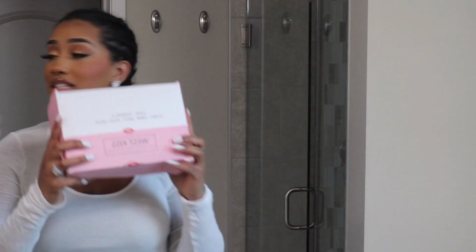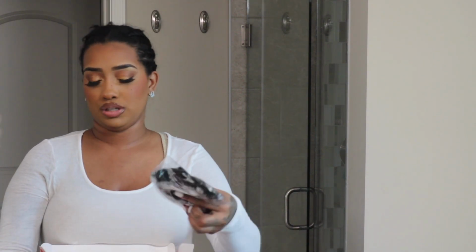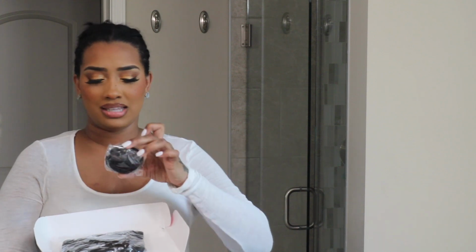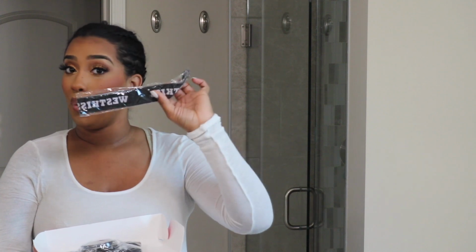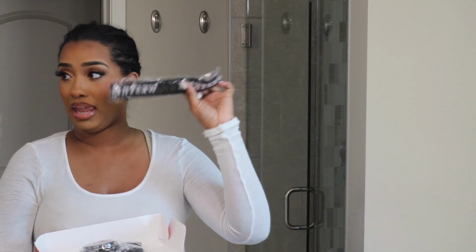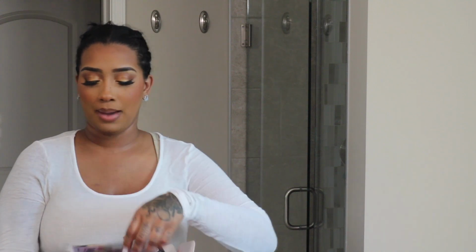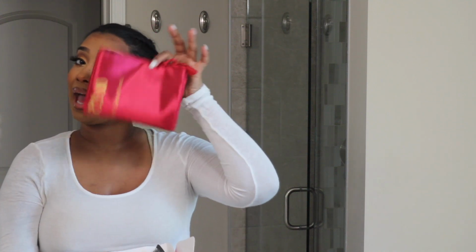So here is their boxing, which is different from the last time I've worked with them. They sent me over the wig, of course, which I'll show you in a second, a bonnet, lashes, they never fail. None of these companies ever throw this in, lashes. A West Kiss wig lace band, edge brush, wig cap, and a storing bag. So I always enjoy getting all these goodies.